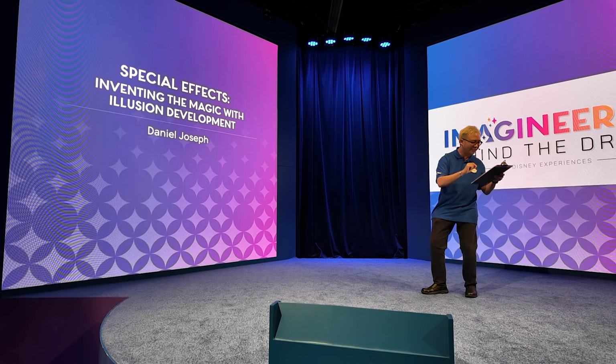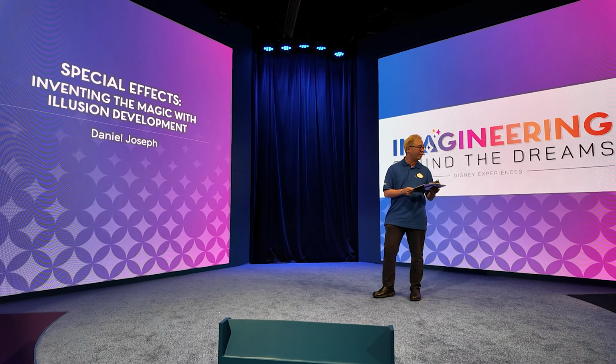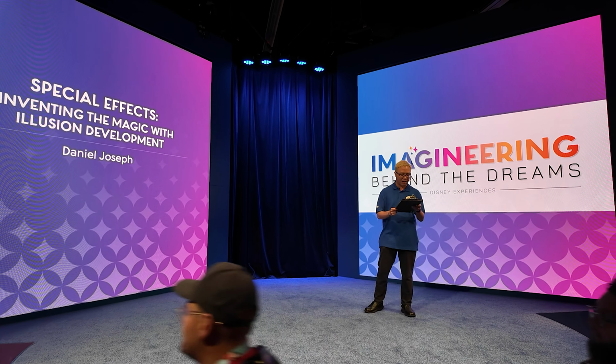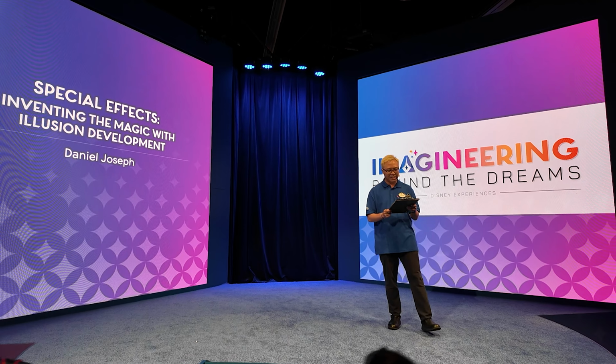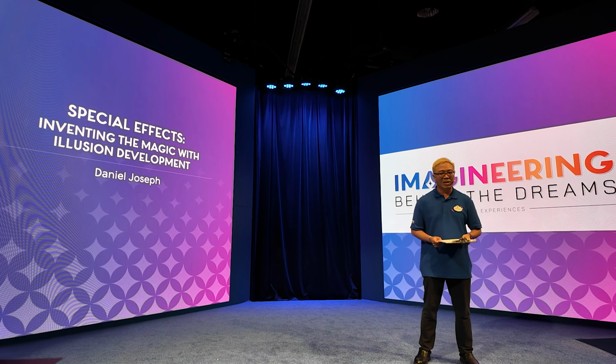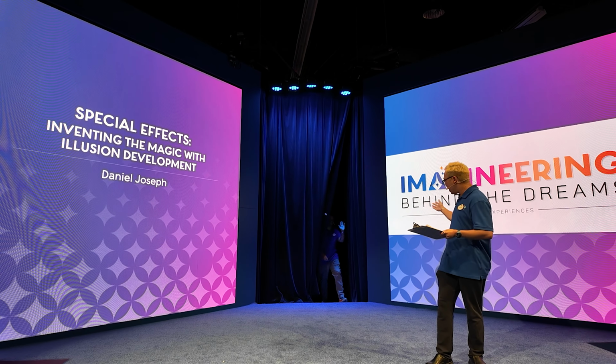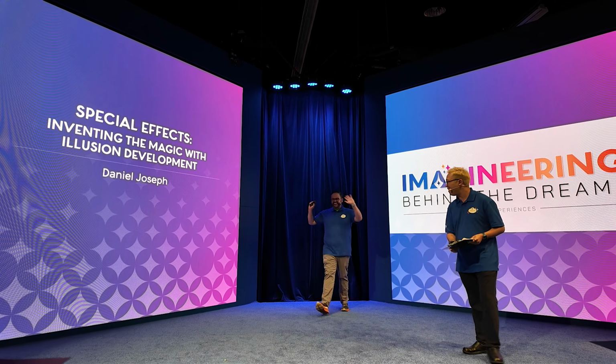From the Pepper's Ghost effect that has captivated generations of guests in the Haunted Mansion, to the playful ramifications of ordering a shipwreck on the rocks at Trader Sam's Enchanted Tiki Bar, special effects have been helping Disney create truly magical experiences for decades. So we have the honor of the amazing Daniel Joseph. Let's welcome him on stage.